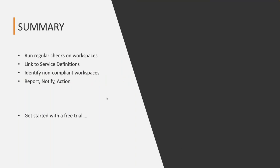So I guess in summary, what do compliance policies let you do? They let you run regular checks on workspaces, link to your service definitions, so link to your templates which are used to create your sites and teams. And they allow you to identify non-compliant workspaces based on what you define non-compliance to be. So owners being disabled, workspaces being externally shared when they shouldn't be.